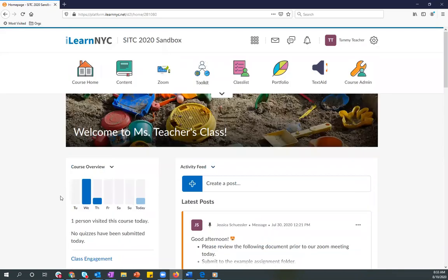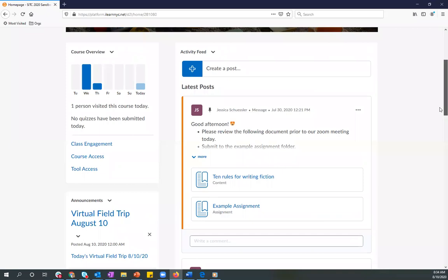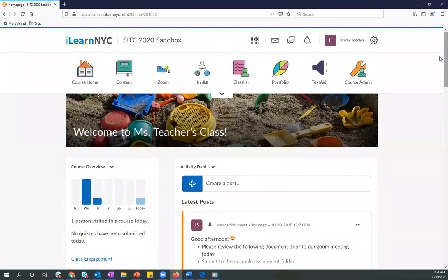And those are by default the three widgets that are on your homepage. But like I said, you'll learn a little bit more about those in the next session. And that's really everything I wanted to show you at the course level. We haven't done anything in the course yet except make it our own a little bit by changing the banner image and changing the text.